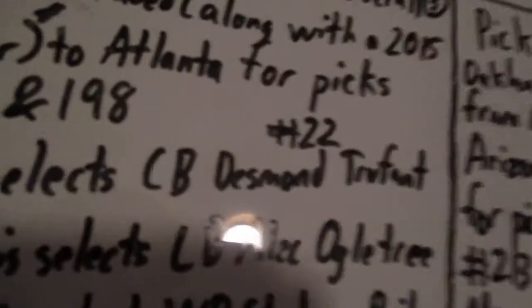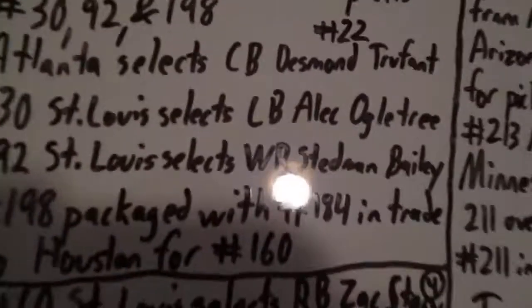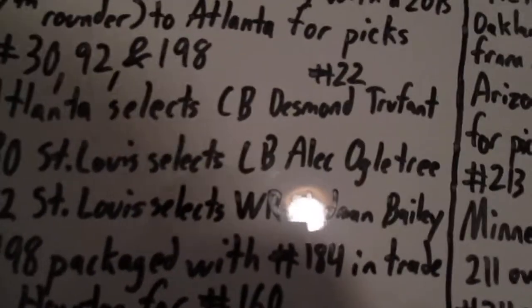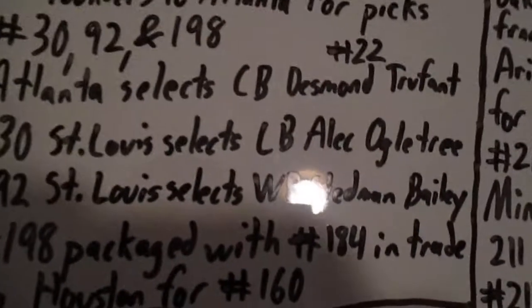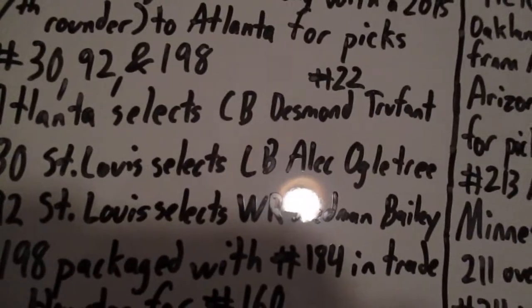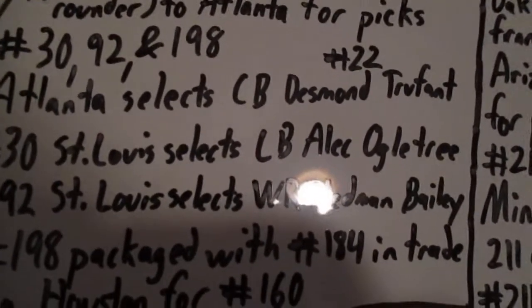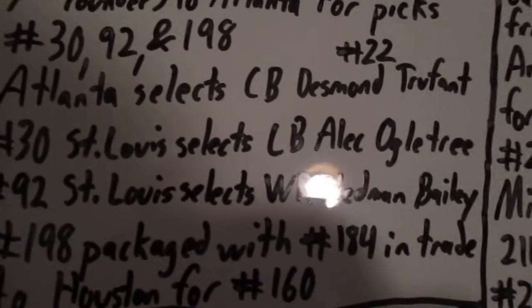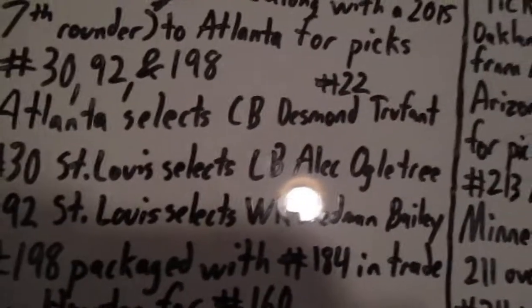So in exchange for Trufant, the Rams got the 30th overall pick, which they used to select linebacker Alec Ogletree. Now, Ogletree hung around the Rams for a while. He was a starter on that team for 5 seasons, and he was doing pretty good. He survived like 3 or 4 different defensive coordinators during that time, including a switch from the 4-3 to the 3-4. So he ends up getting traded to the New York Giants after the 2017 season in exchange for 2 picks in the 2018 draft.